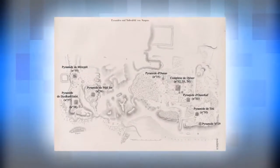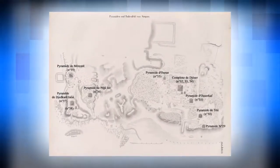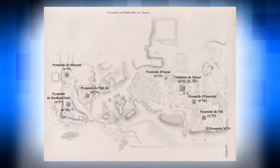The reason for this is not that it was left unfinished, nor that its construction was of poor quality. Archaeologists believe that the explanation is right there, echoing in the sky of Saqqara: the Step Pyramid.